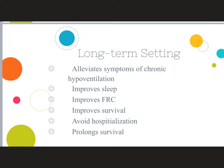The long-term setting refers to anywhere outside the hospital. So it can be a skilled nursing facility, it can be a long-term acute facility, or it can be at home. So some benefits here, it's going to alleviate symptoms of chronic hypoventilation. So this is a big one with neuromuscular patients. Some neuromuscular patients require this for sleeping because they already have weak diaphragms and small tidal volumes, so they need that extra help.